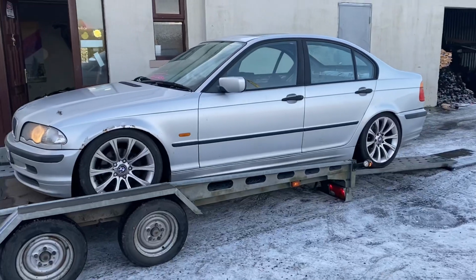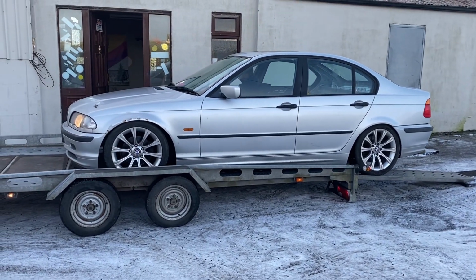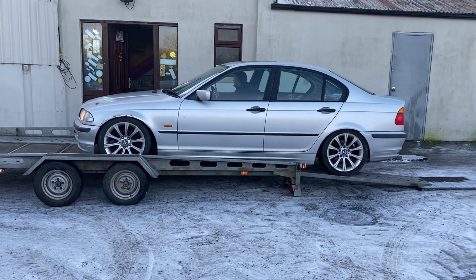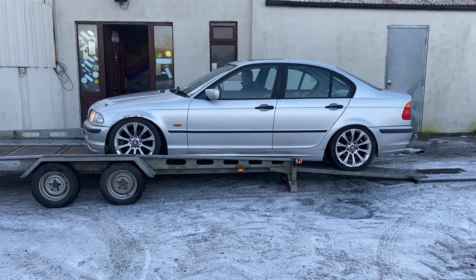So a little bit of an interesting one. Let's see how she goes, and let's see how she goes loading the car on the trailer for the very first time as well. So we're going to see a lot today. I'm actually very surprised. Abby is loading the car now. She's a little bit cautious, but go on, up you go. Go on.